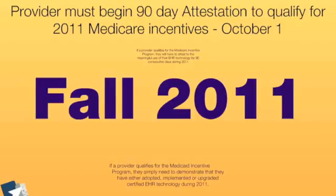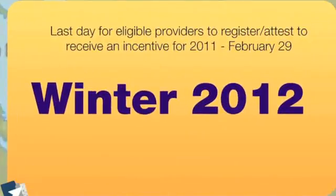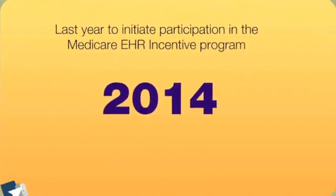As you can see, the timeline after 2012 is much broader and less defined at this time because the Stage 2 and Stage 3 milestones for meaningful use have not yet been established. The last year to register for the Medicare incentive program is 2014, while 2016 is the last year to register for the Medicaid incentive program.